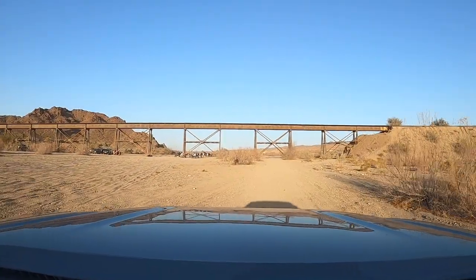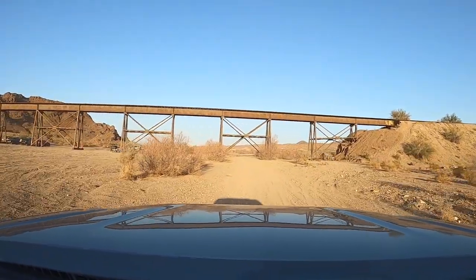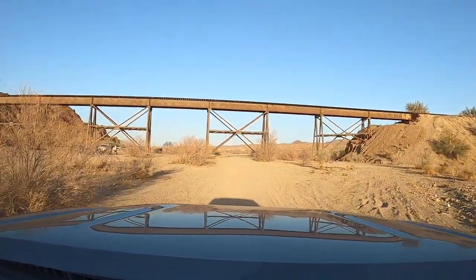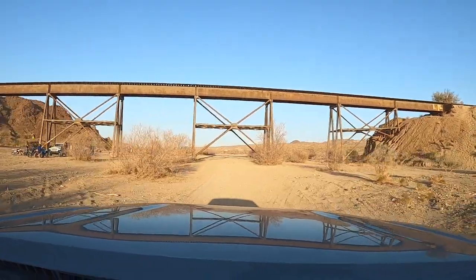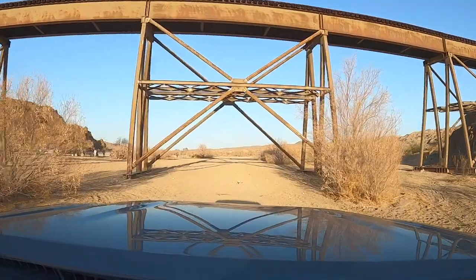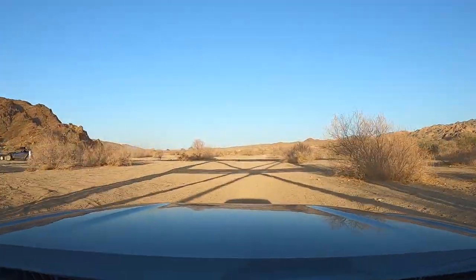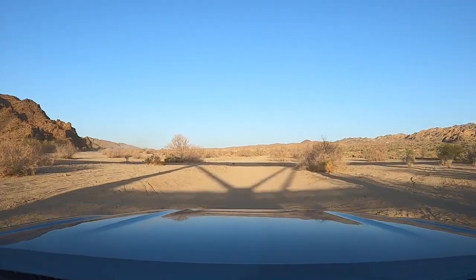Okay, this is the Eagle Mountain Mine Railroad Trestle. This was built in the 1940s, was used into the 1980s, part of the Kaiser Steel plant. Pretty cool.